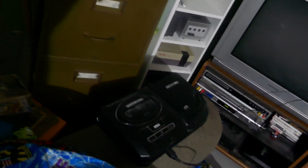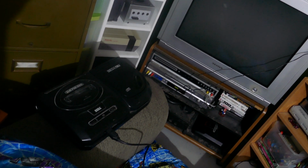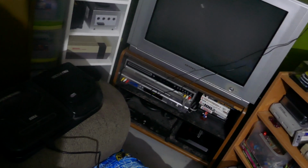Because it's also a CD-based console, it can also work with audio CDs. I'll be explaining that in the video.